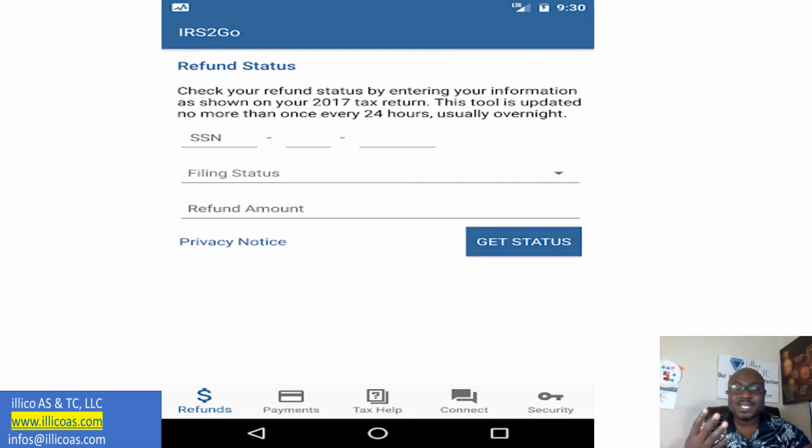When you click on get status, you may see your exact status, which consists of three possibilities. You can see that your tax is still being processed, or your refund is approved and on its way, or the IRS already sent your refund, and depending on your bank it will take some days to reach your account. Those are the three statuses you can find when you click on get status.